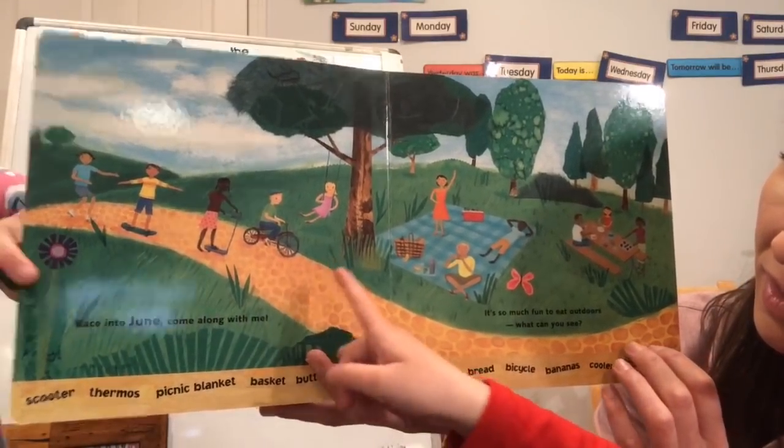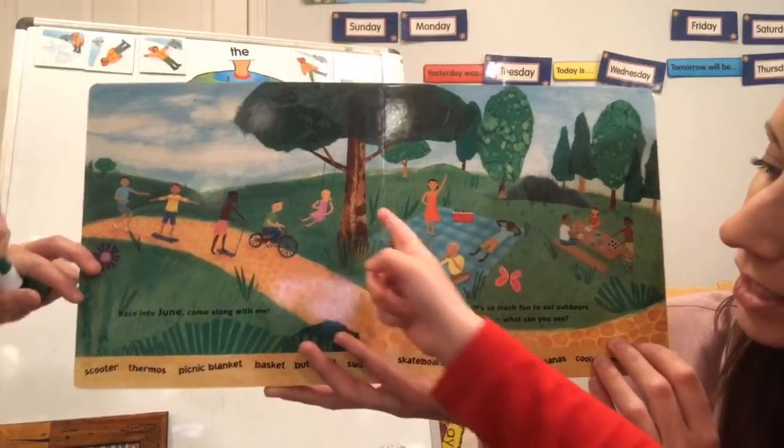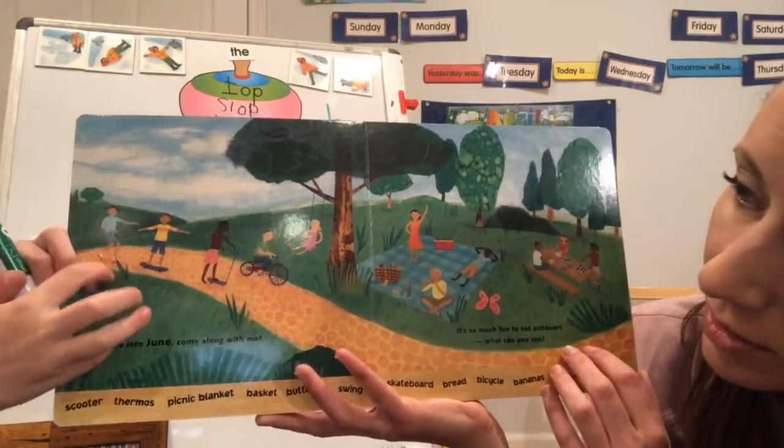Boarding on it and bicycling. Bicycle? And swinging. She's swinging. Not ice skating on the ground. Roller skating. Roller skating, yep.